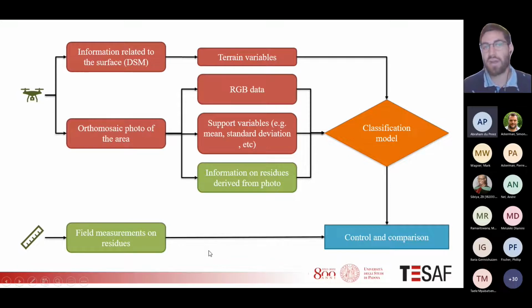Just a bit of technical detail. From the drone images, we were able to extrapolate information related to the surface, especially terrain variables such as roughness and slope. From the orthomosaic photo of the area, which is the collection of all the pictures taken by the drone stitched together, we extracted the red, green, and blue data, and calculated some support variables such as the mean and standard deviation, classic statistical variables. From some manual measurements on the photo, we extracted some residue information. And as a control, we were also manually sampling the residues on the ground. Then we fit all this information into the classification model and used the field measurements as a control and comparison of our measurement. So far, it has been easy.